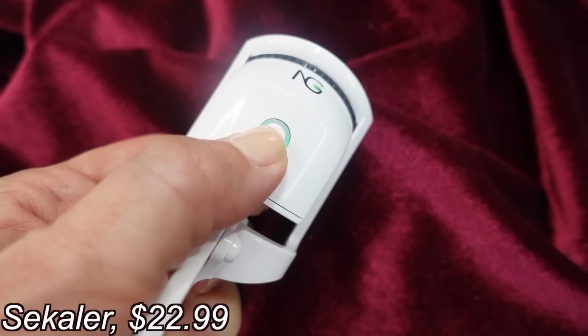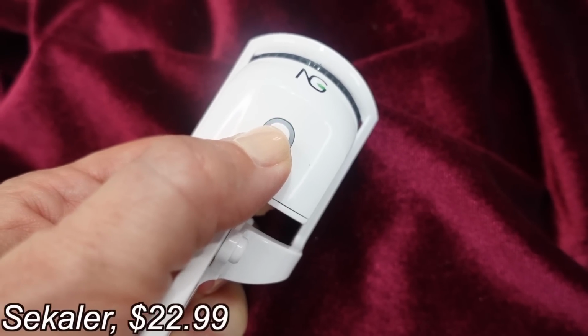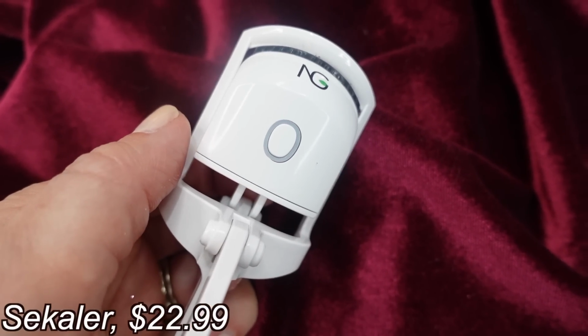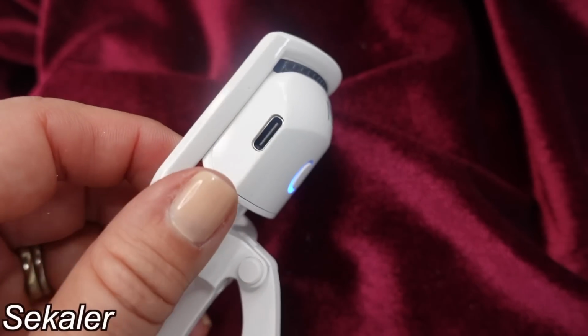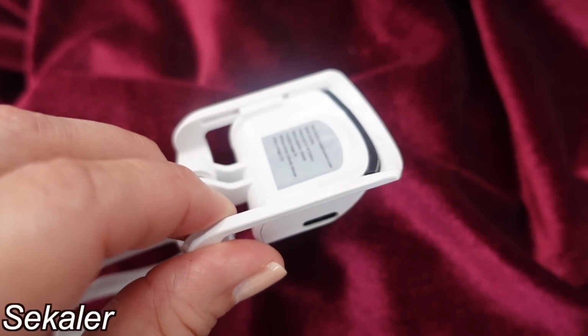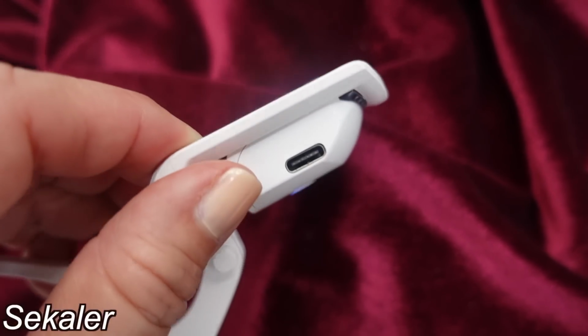You just press here to get it to turn on. You have different heat settings depending on the thickness of your lashes. And then on the side, you have a little port to charge it. So I think this is amazing. You don't need any batteries or anything, which is great. When they first came out years ago, you had to use a battery in these eyelash curlers. But this works great and keeps my lashes up and lifted.